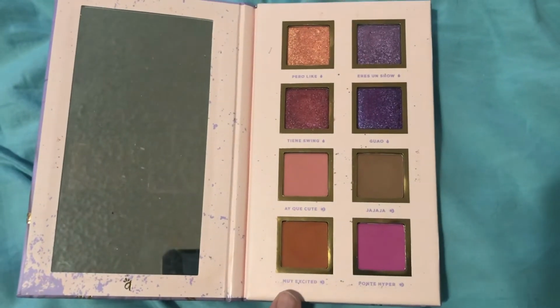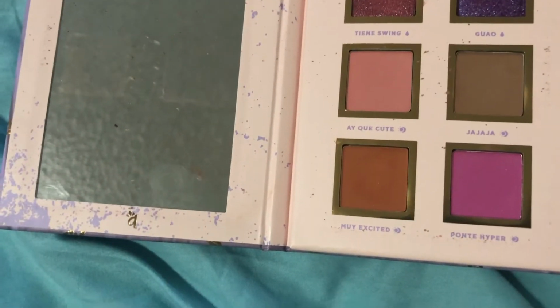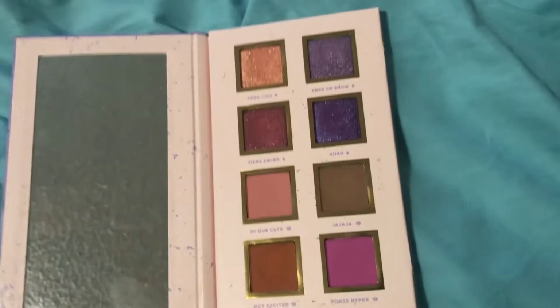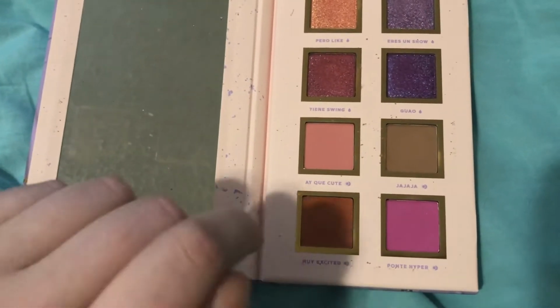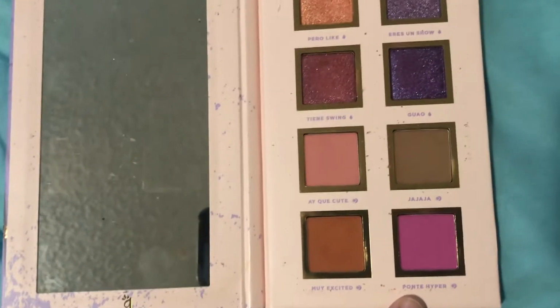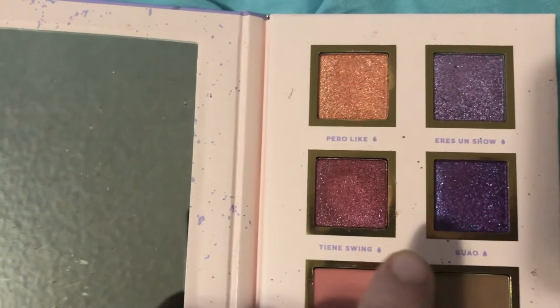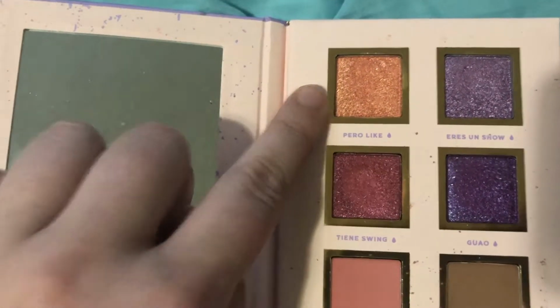Okay, I literally used every shade except for one. I used one in my crease slash transition. Ow! Give me a second and then I'll pay attention to you. I used IK Cutes and Ponce Hyper in my lid. Then I went like 1, 2, 3, 4 across my lid, and this one ended in my inner corner.